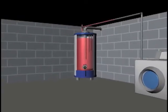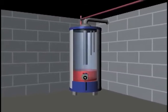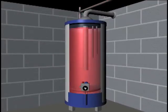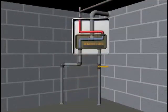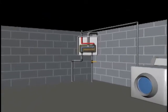Conventional hot water heaters heat and store hot water 24 hours a day. That constant heating and reheating of water is an enormous waste of energy and money. A tankless water heating system is the energy-efficient way to meet all your hot water needs. These compact units can produce and supply endless hot water at a constant temperature.